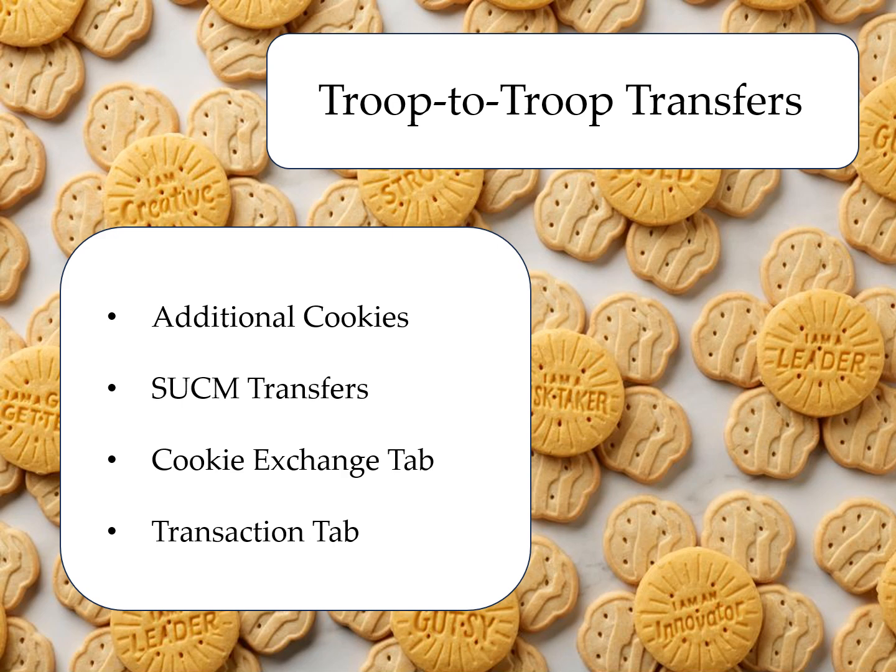Another way for troops to get additional cookies is a troop-to-troop transfer. As the Service Unit Cookie Manager, you can transfer cookies between troops with too many or too few cookies. Encourage troops to use the Cookie Exchange tab when they have too many or need more cookies. The Cookie Exchange tab is informational only and will still require a troop-to-troop transfer in eBuddy. Enter transfers in eBuddy through the Transactions tab of the troop receiving the cookies. And please do not hesitate to reach out to us at cookies@gswpa.org for help.